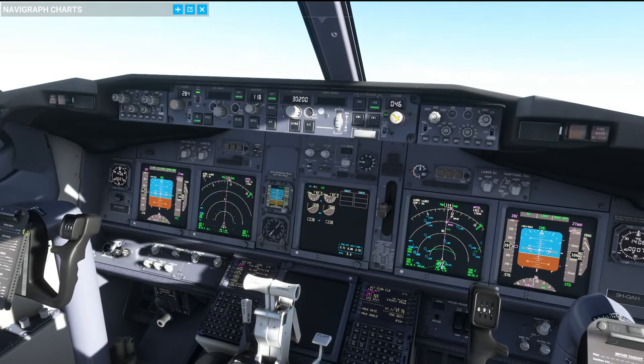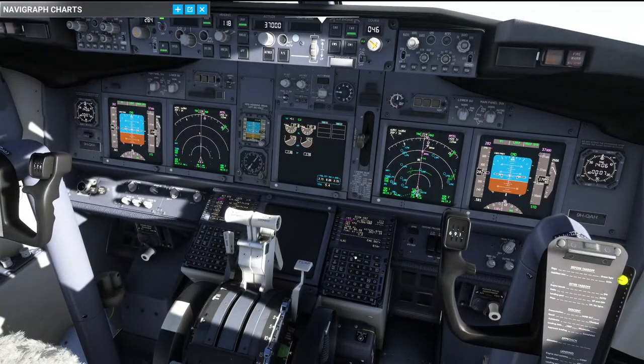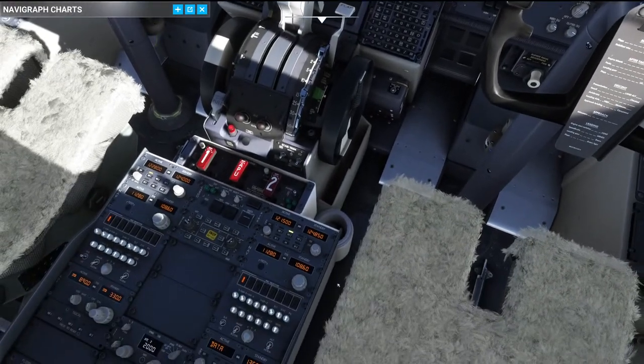Okay, let's go climb a bit higher. All the way up to Truce, 370, which is set. 370 checked. Once, twice, and three times. Monitoring 1 to 1.5.